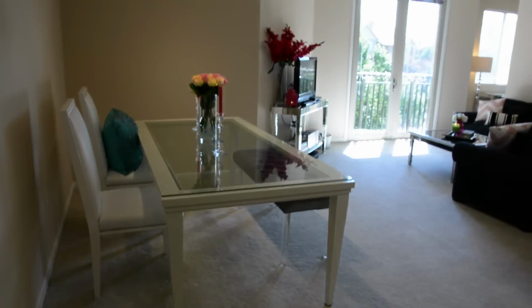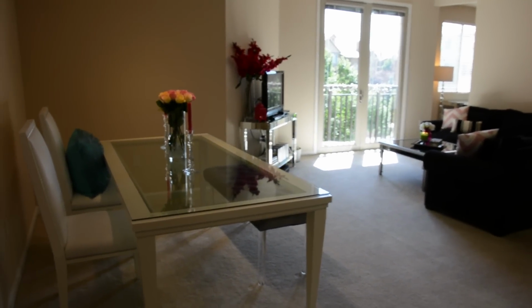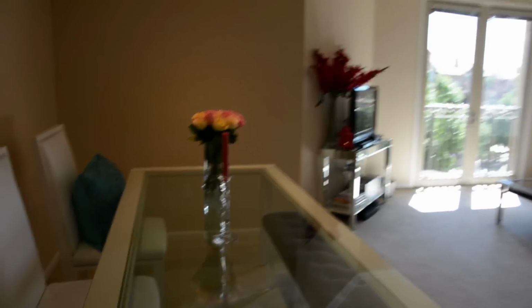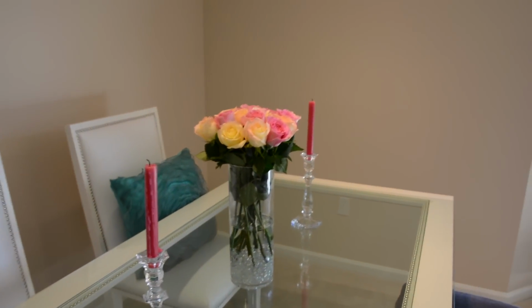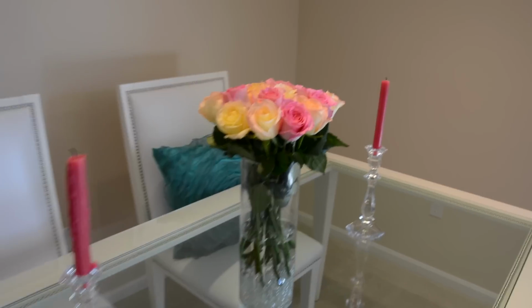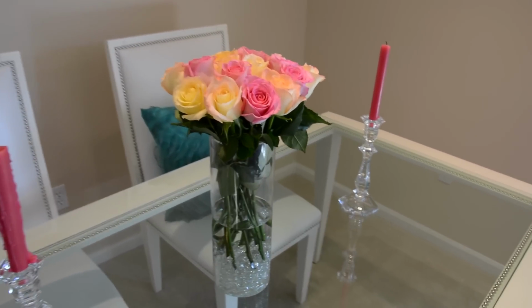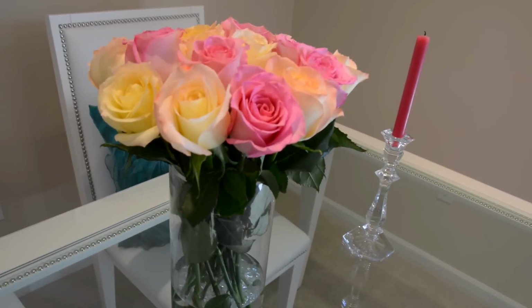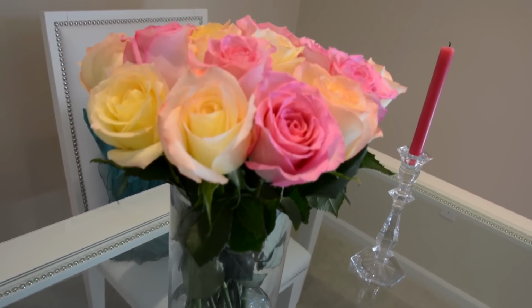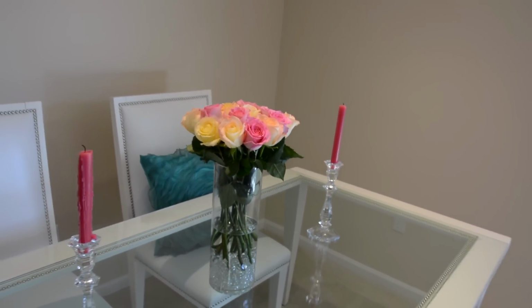So moving into my dining area, this is largely unchanged. I do have some really pretty roses though. I had a birthday dinner at the Ivy, and they kind of have signature roses that are all multicolored. Since then I have been really inspired by multicolored roses, so I got 2 colors, pink and kind of a white with pink tips, I guess. So I'm loving these roses. Those are kind of my summer roses this year.